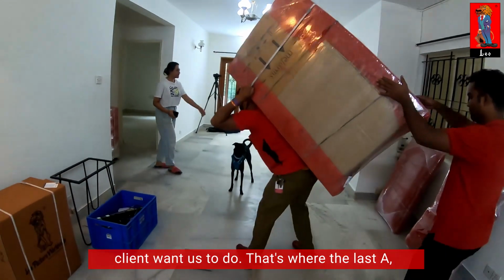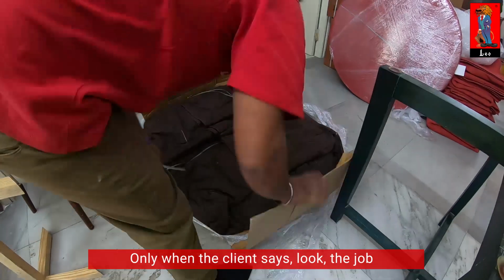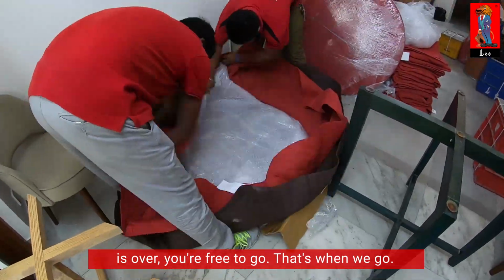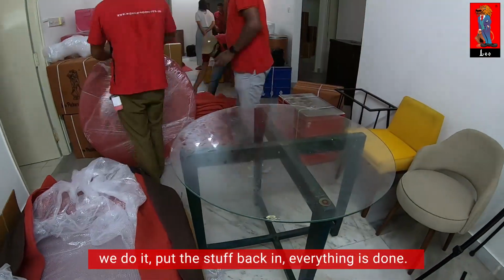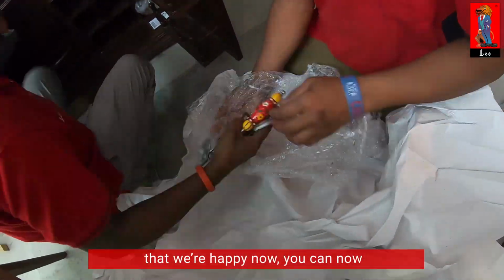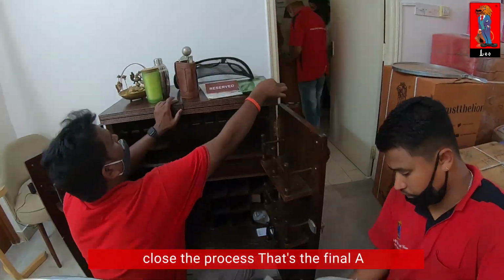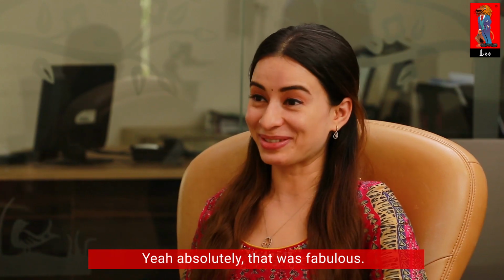That's why the last A, which is the approval, comes into picture. Only when the client says, look, the job is over, you are free to go. That's when we go. So they say, put the clothes back in the cupboards, we do it. Put the stuff back in, everything is done. The client has to give us a green signal that we're happy now. You can now close the process. That's the final A of the 5A, is the approval from the client, which ends with a feedback. I remember 5-star from you. Yeah, absolutely. That was fabulous actually.